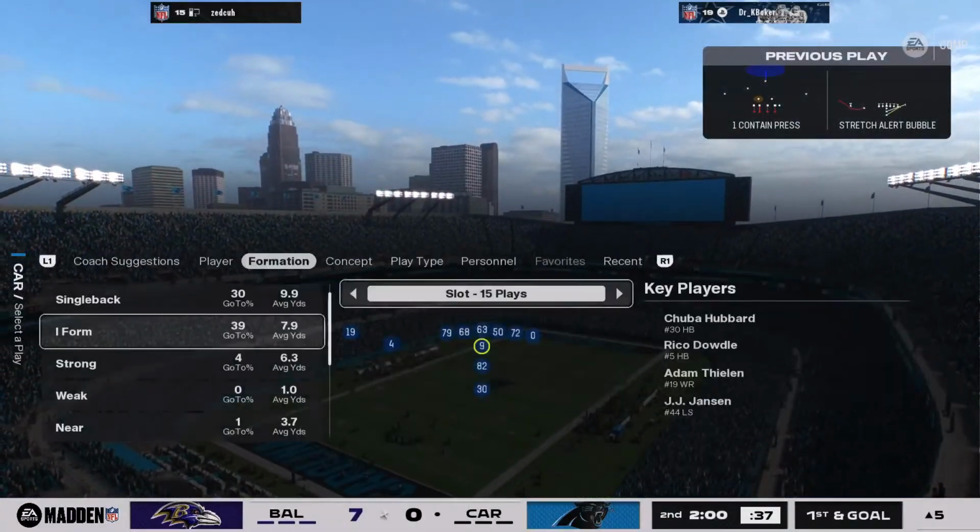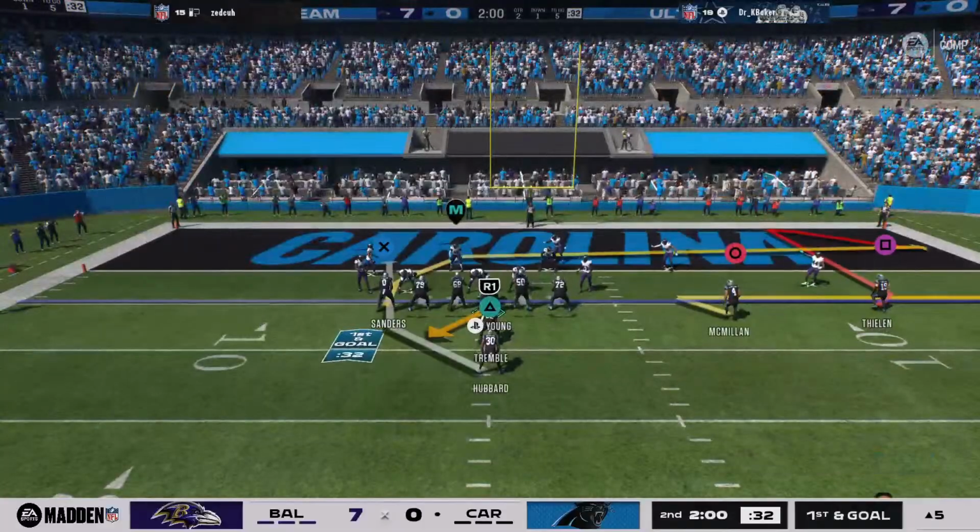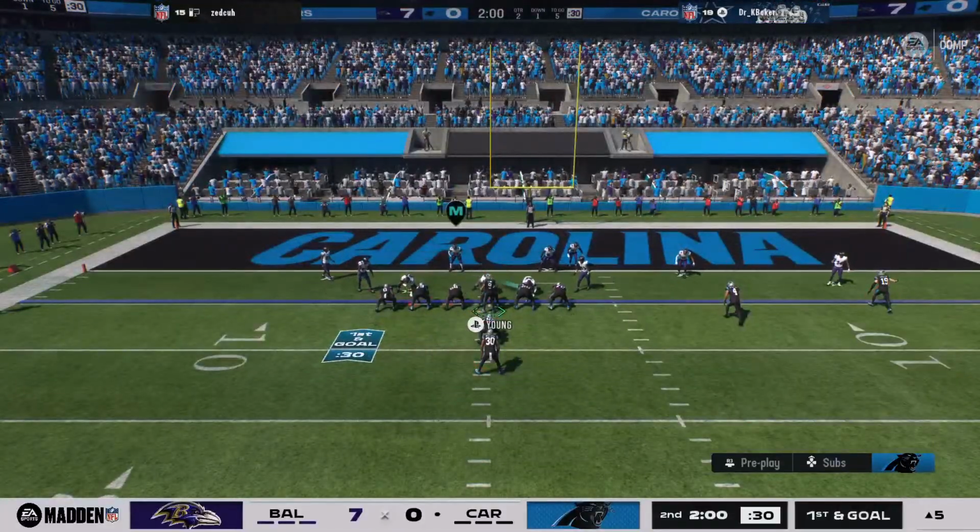Two minutes remaining, first half in a 7-0 game. Back with more from Charlotte after this.